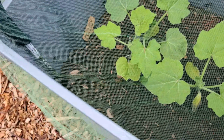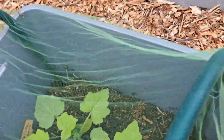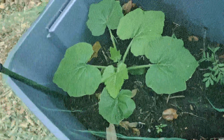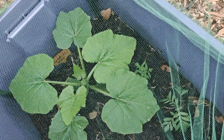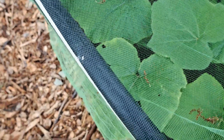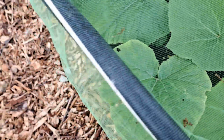My yellow squash, and I'm going to have to take this net off of it pretty soon, so they can let the pollinators get to them. This is my yellow squash. My zucchini. And it looks like I got pepper plant or tomato plants voluntarily coming up in there, and a marigold came up in there. And look at this one. I got to get the net off because it's about to grow out of the net. It hasn't started putting flowers out yet, but I'll need to uncover it before it does.